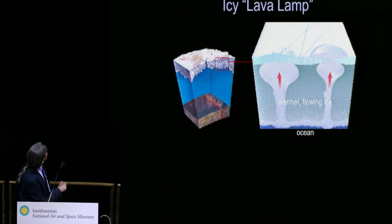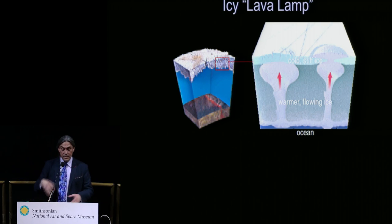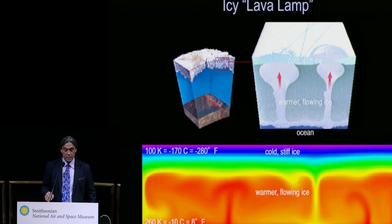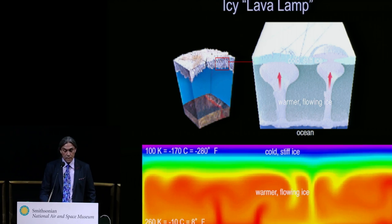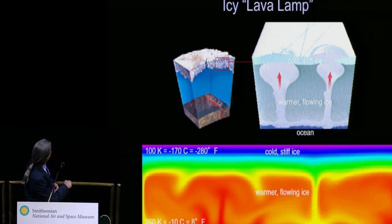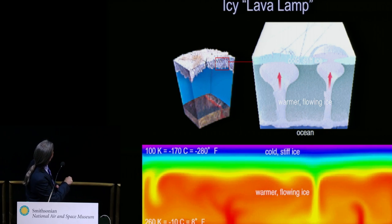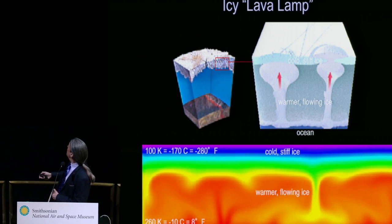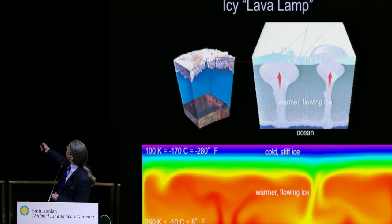The tidal heat we talked about is best, there's the most tidal heat down near the base of the ice shell where the ice is warmest. And so this warm ice wants to rise up through colder ice. And so you get these blobs moving up. Here's a simulation done by Amy Barr back when she was a grad student with me in Colorado many years ago. And in her model, the base of this is roughly the temperature of the salty ocean, and the surface is frigid.